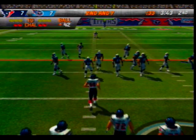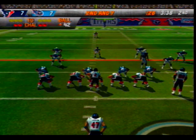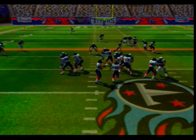Second and 7 coming up here. Ball on the 42-yard line. The Texans come out in the bunch formation. Under pressure, throwing it away.